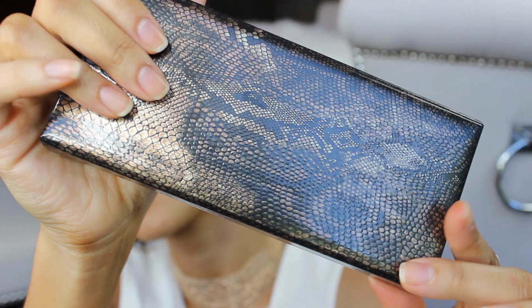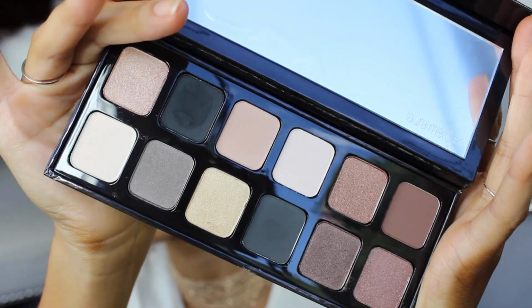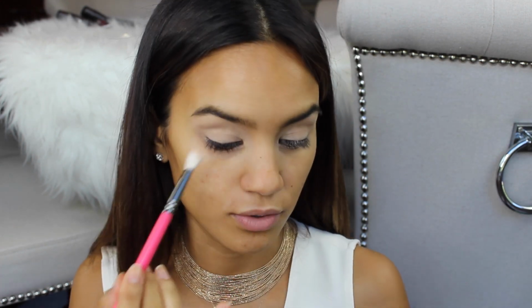For eyeshadows today, I'm really excited. I'm going to use the Laura Mercier Eye Caviar palette. Ooh, so beautiful. So I'm first gonna go in with this soft brown shade right here, and this is a Zoeva 227, and I'm gonna pop this into the crease as a transition shade. I've never used Laura Mercier eyeshadow, so I'm really excited. And I'm just gonna layer this on to deepen up the intensity, because once you put on a second layer, it really deepens up the shade.